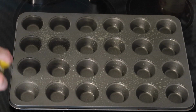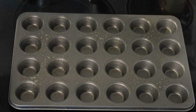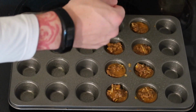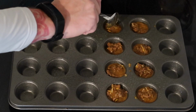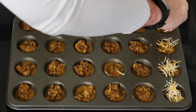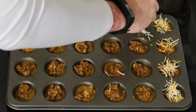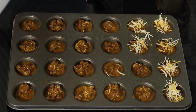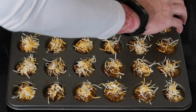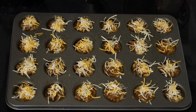Took a mini muffin pan, sprayed it with some olive oil spray, and then he's just going to spoon the filling into the pan. And now he's just topping each of them with a little pinch or 2 more of cheese. And he does have his oven preheated to 350. And he just popped these in there for 15 minutes. And this is what they look like when they come out.